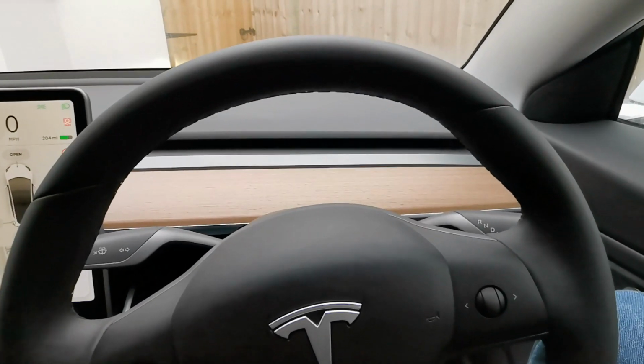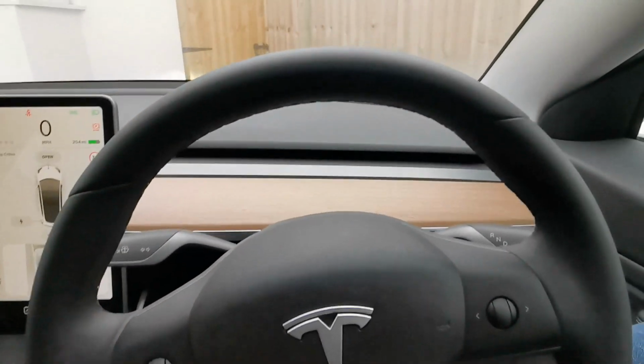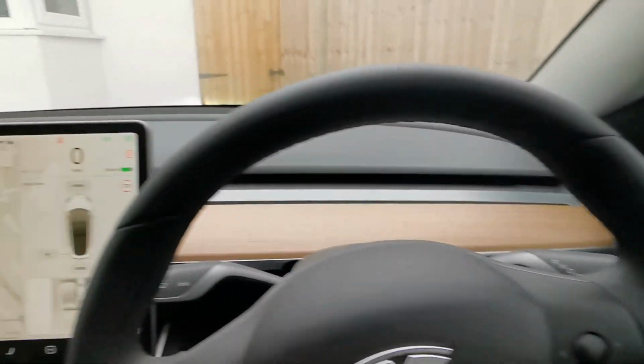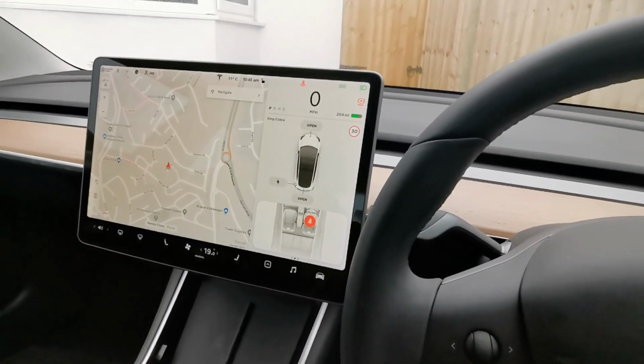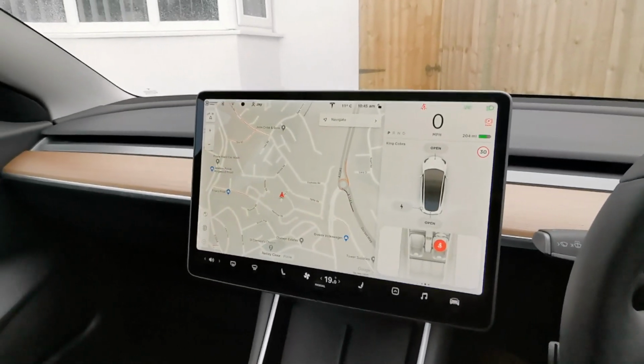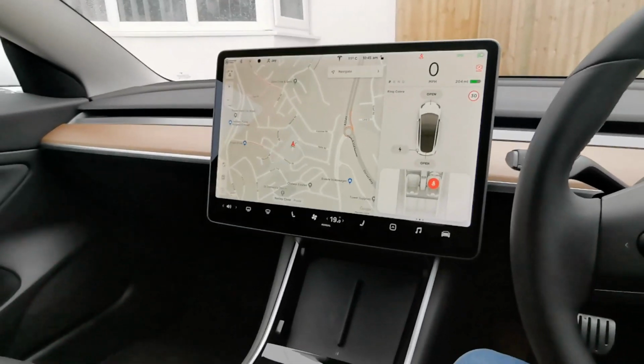And nice to have more view out of the front. I mentioned in the last video, I did actually like having something here, being able to just look down at the speed versus looking over to your left. It's not a deal breaker. And obviously, I think this screen is better as well. I like it in landscape mode rather than portrait.